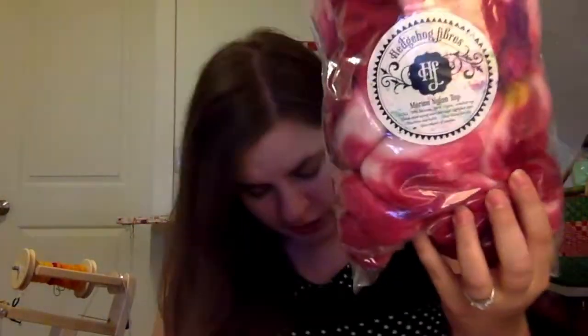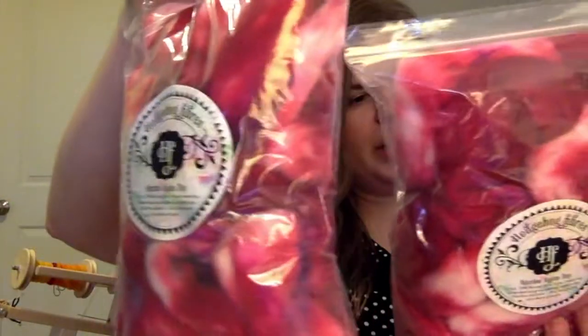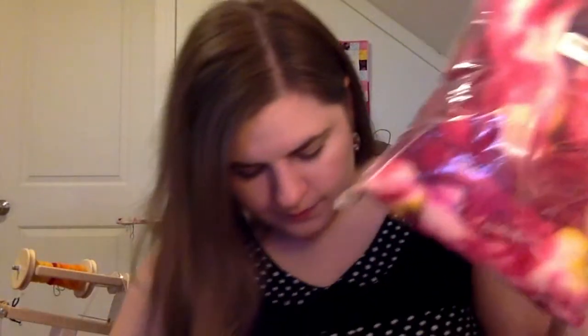And one of them was this Hedgehog Fibers merino. It is merino nylon top, 70% merino, 30% nylon, combed top, hand dyed using wash fast, light fast dyes, machine washable. Anyways, so this was Cherry Jubilee. Yes, it's got some pops of other colors like this yellow and purple and kind of a minty green or just a green color.